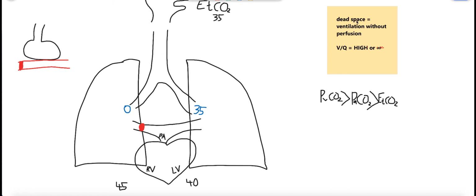So recall, dead space is ventilation without perfusion. This is dead space. Dead space results in a drop in the end-tidal CO2 relative to the blood values of CO2, versus shunt results in hypoxemia. Dead space by itself does not cause hypoxemia. Just in this situation, this does not cause hypoxemia by itself because no blood is getting through here, so no blood is coming back to the left side of the heart to contribute to our shunt fraction and contribute to hypoxemia.